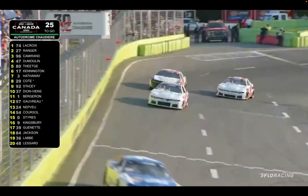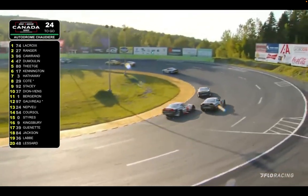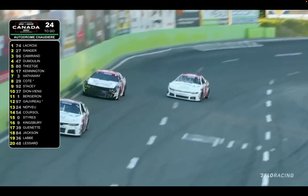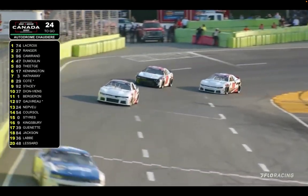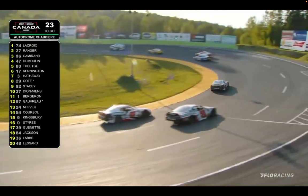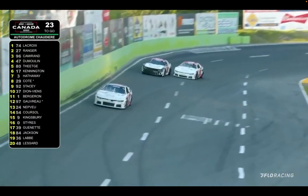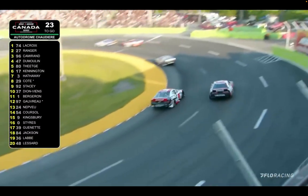Let's see what timing and scoring says this time. The start of this lap, Kevin Lacroix was faster by 1/10 of a second, but Ranger was working through slower traffic. With open racetrack, let's see who's quicker between the 74 and the 27. Kevin Lacroix a little bit faster than the 27 as he catches up to Thomas Neva in the 24. Lacroix to the inside. Andrew Ranger trying to close in on the race lead.